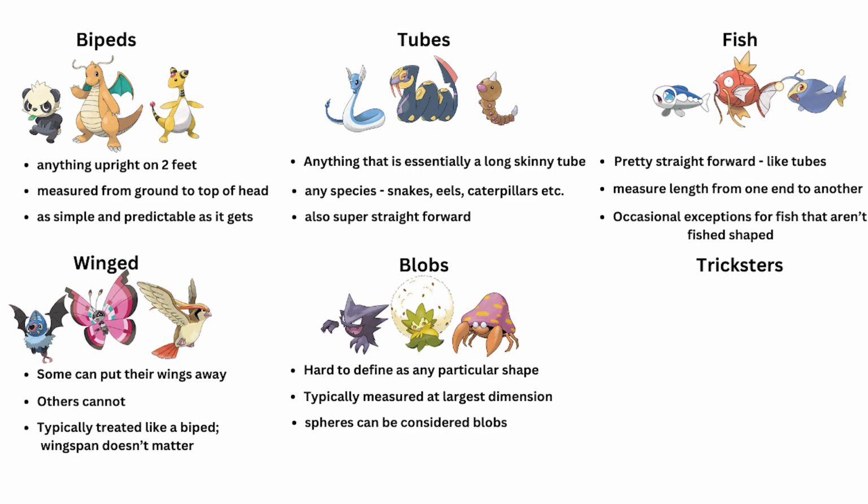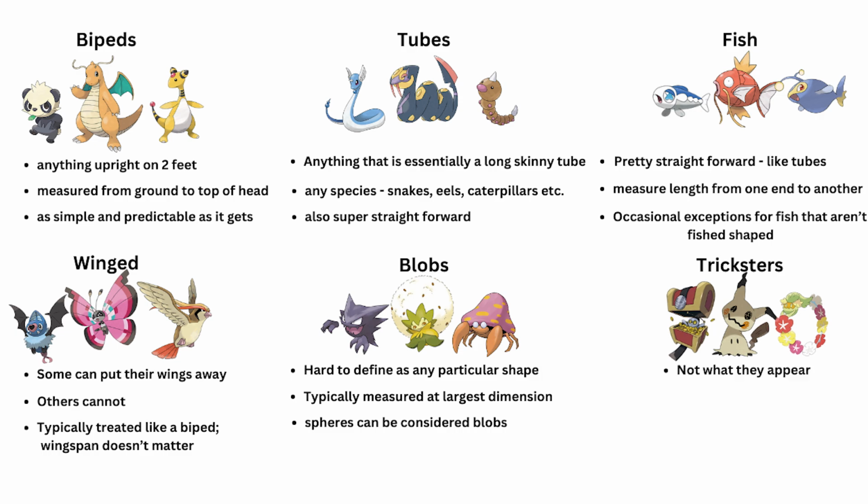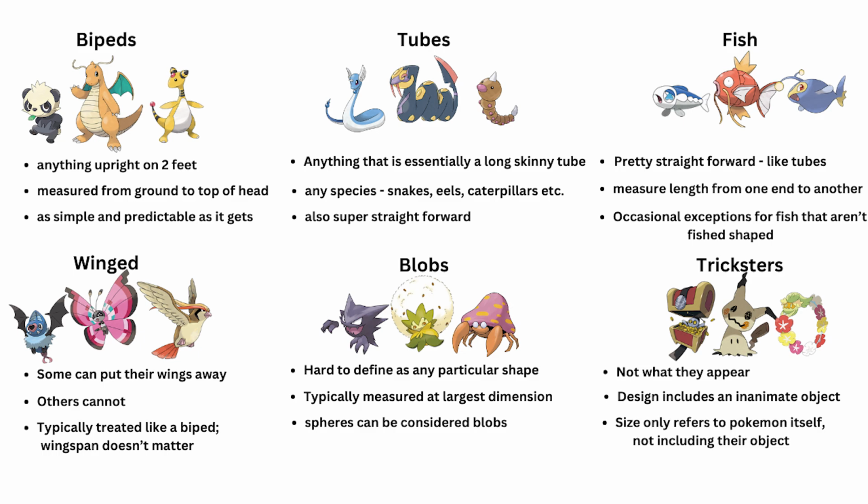And finally, we have our tricksters, some of the most fun to discuss. These are Pokemon who are not quite what they appear. Their size is somehow deceptive. So typically, this is because they include some form of inanimate object in their design. It is an integral part of their design. You never see them without it, and yet it is not part of them. So the size we see in the Pokedex only refers to the Pokemon itself, not including their object, but it's not always apparent at first glance what is and isn't part of that Pokemon.